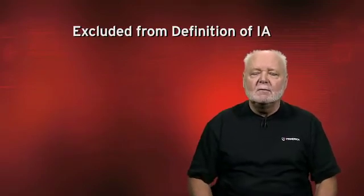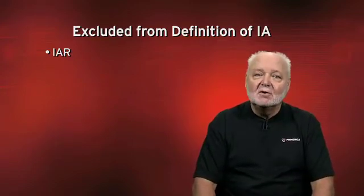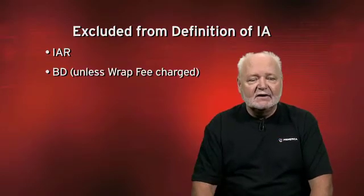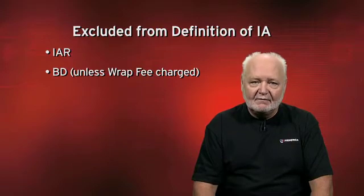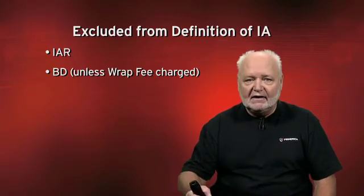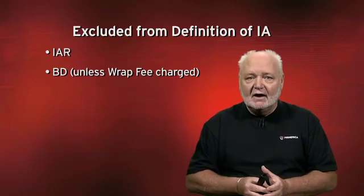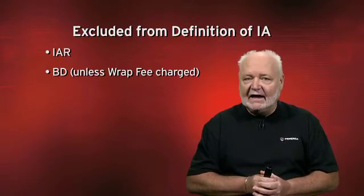Now, who would be excluded from the definition of an IA? Well, an IAR is not an IA because the IAR is an IAR. Who else is not an IA? A BD, a broker-dealer, is not an IA unless they charge a wrap fee. Now, a wrap fee is an asset-based fee that a broker-dealer charges a customer. It's an annual fee based on the value of the assets in the account. If a broker-dealer has this type of account and charges that asset-based fee, then that broker-dealer would be an IA.